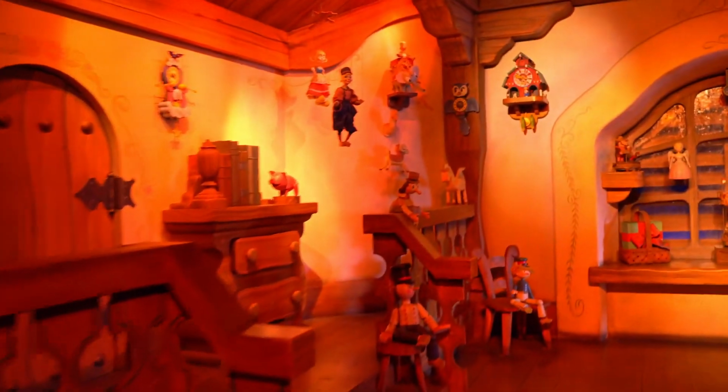And at the end it's really cool. There's the, what's her name? Witch, not witch, what's a good witch called? Fairy. There's a fairy, you see blessing Pinocchio, and then you go through a little shop with a whole bunch of puppets. That's a really nicely done ride.